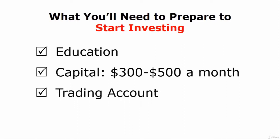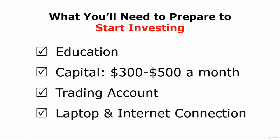You can open 2 trading accounts, one from TD Ameritrade and one from Interactive Brokers, so you can take advantage of the low trading fee from Interactive Brokers and have free access to the professional trading software from TD Ameritrade. And finally, you'll need a laptop with an internet connection to start buying and selling stocks. And make sure you avoid making a trade when you're on your mobile. Only use mobile apps for monitoring your stock's performance and reading market news.